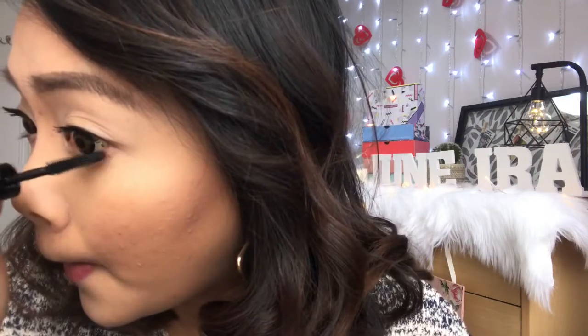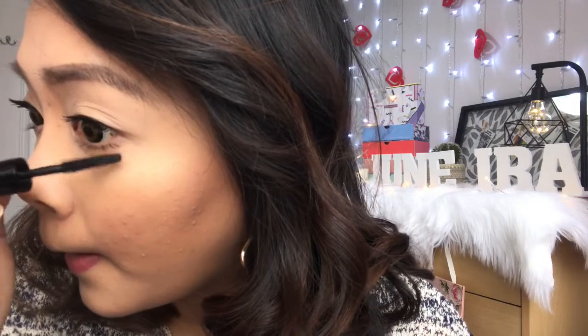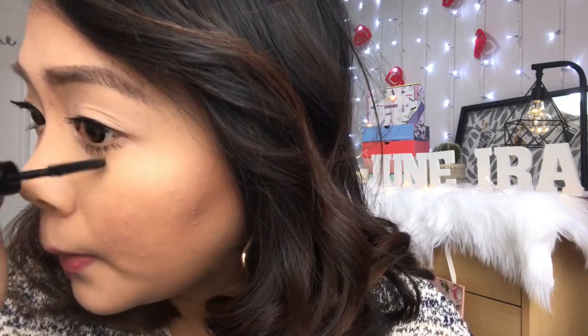I'm gonna try lower lashes. Ooh. So here is how the mascara looks. I rarely do my bottom lashes because I end up poking my eyes, but with this mascara I've never seen my bottom lashes this long before, and I love it. I do love it. It does lengthen and volumize my lashes.